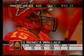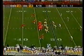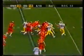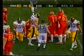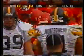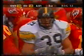And it's Haywood, looks for some daylight, crosses the 50 into Iowa territory, down to about the 47-yard line. Pickup of about six on the play, which will set up a second down and four. Well, when you're going to roll your quarterback like they do with Seneca Wallace, it's going to open it up for Ennis Haywood eventually inside. He does a good job that time of reading the offensive lineman's blocks. Makes a little skip step to his left.